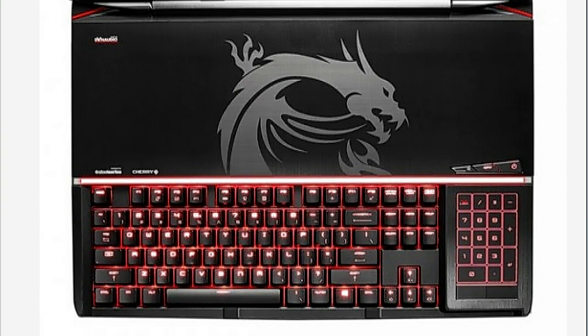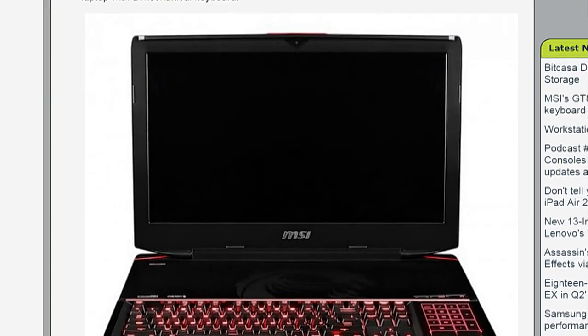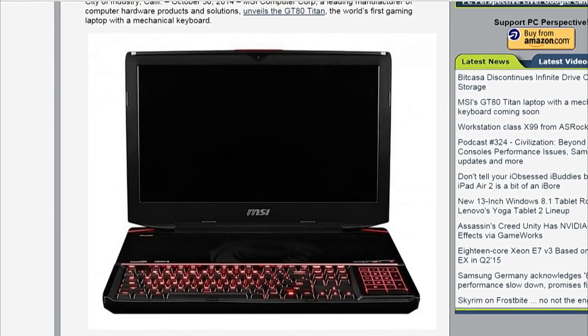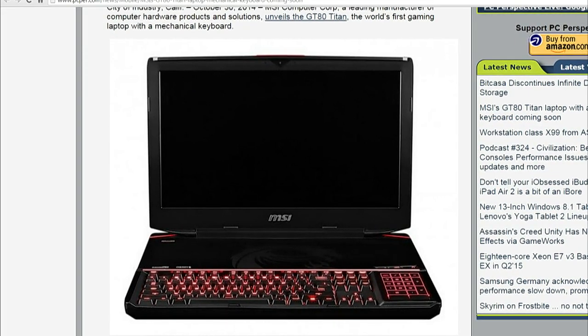SteelSeries gaming keyboard with Cherry Brown MX switches and the 18-inch gaming beast. So this is a pizza box laptop, if ever there was one. I gotta say, I'm not a huge fan of... is that thing 3 inches thick? Yeah, that's full throw on those keys. Which is awesome if you're a gamer, but you're gonna need a big backpack to carry this around.